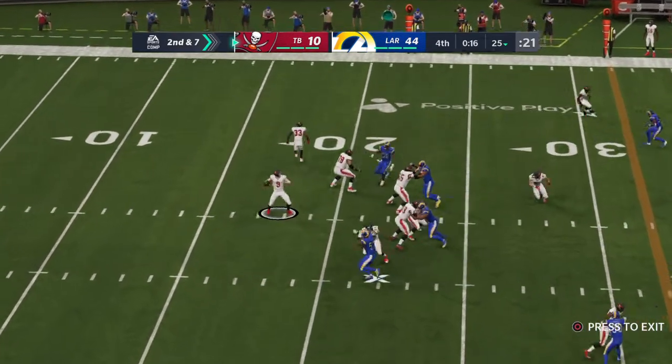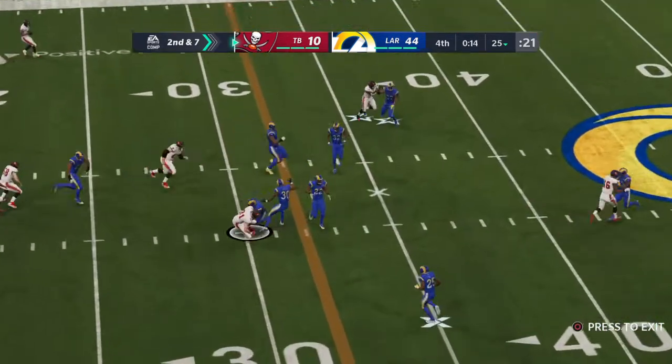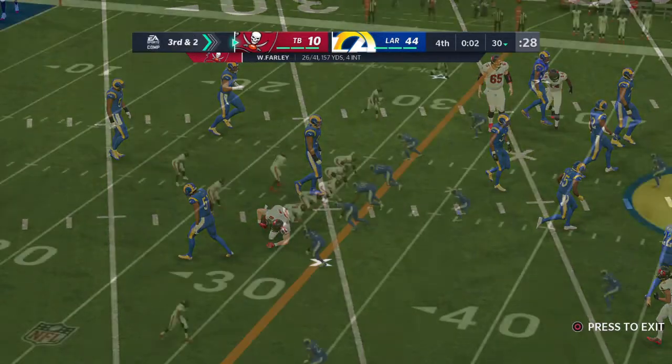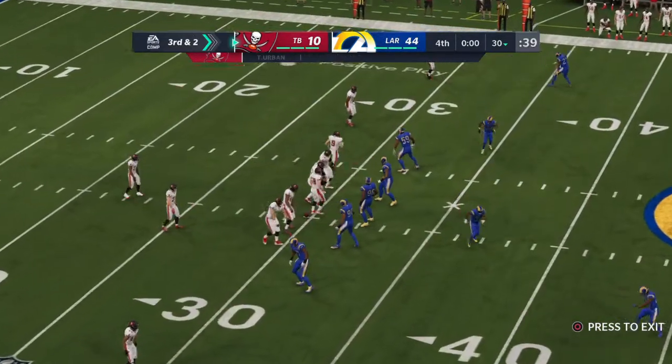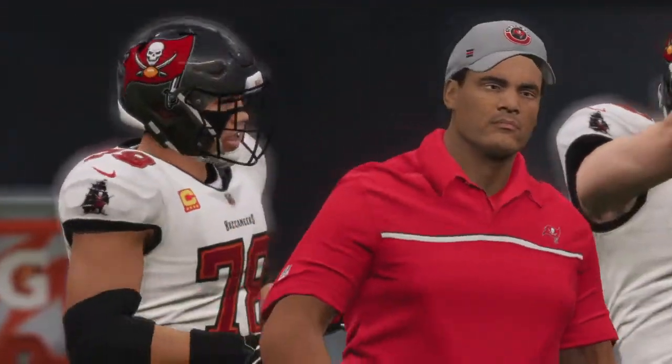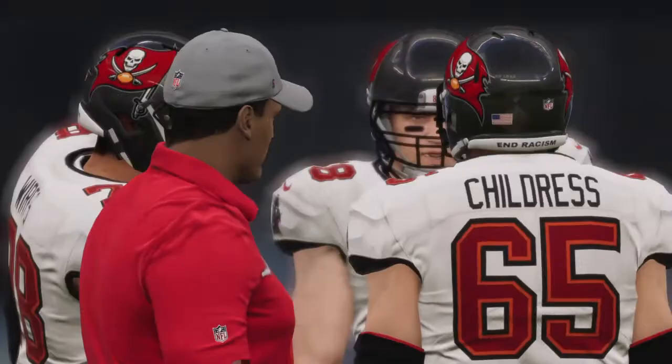3 yards the gain there, second down. And he will find his man on the end route, complete. And he'll be brought down on the 30-yard line after a gain of 6. A gain of 3 last play. This time they double it and pick up 6.